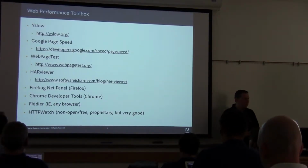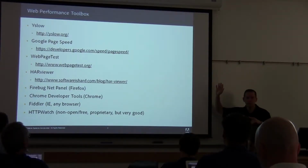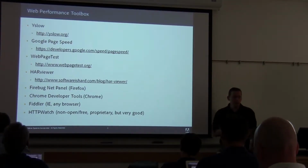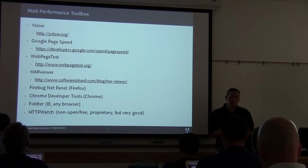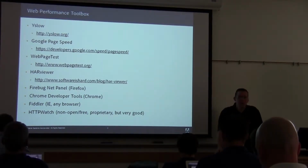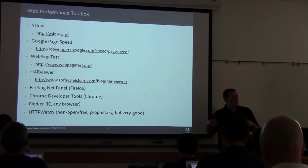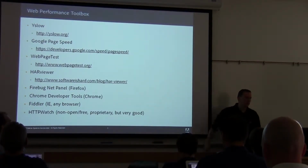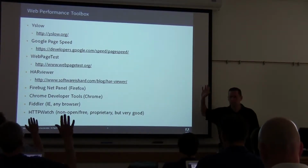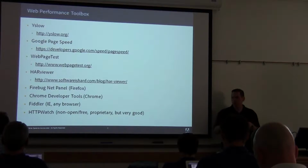So in our web performance toolbox, how many of you are familiar with YSlow? Okay, quite a few. So YSlow is a Firefox plugin that you run your page in there, and it will... Let me back up one step. How many of you are familiar with the Firebug plugin for Firefox? Yes, about everybody. Okay, so if you're familiar with the net panel, you can see all that.